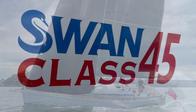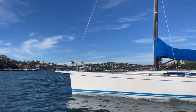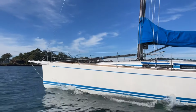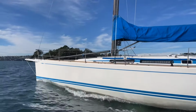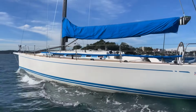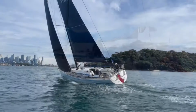Today we have the pleasure of showing you Amazingrace, a Swan Class 45, now for sale with Yachty on Sydney Harbour. My name's Tim Vine, and it was a beautiful mid-June day in winter. The owner and a couple of the Yachty staff took out Amazingrace for a sail.